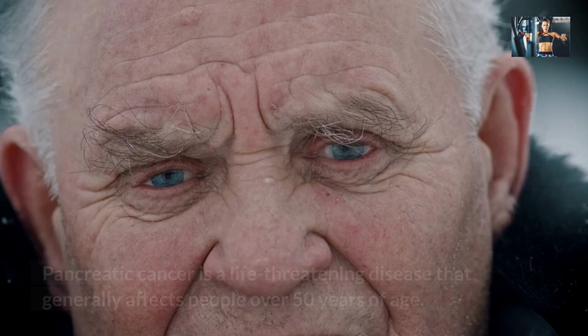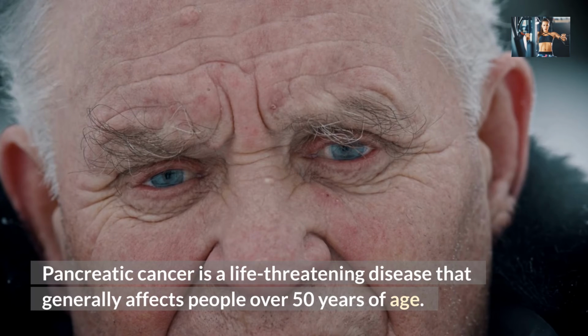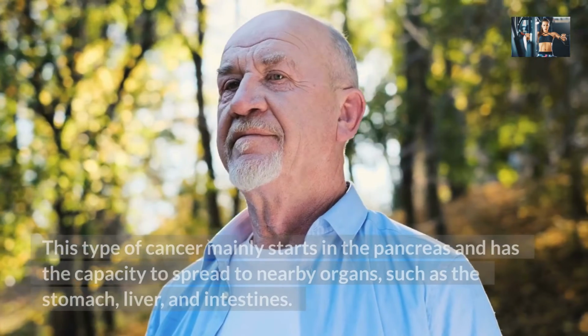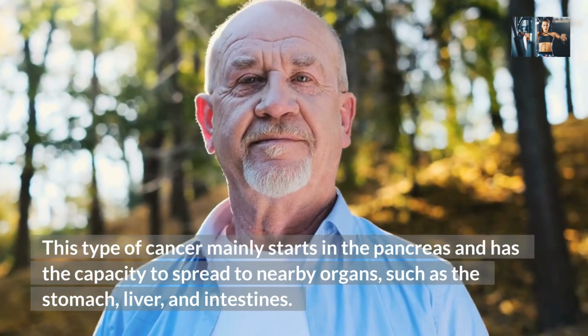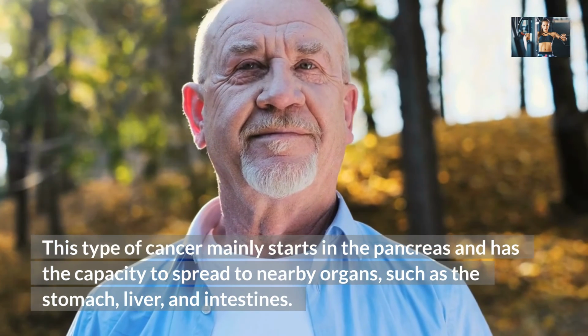Pancreatic cancer is a life-threatening disease that generally affects people over 50 years of age. This type of cancer mainly starts in the pancreas and has the capacity to spread to nearby organs, such as the stomach, liver, and intestines.